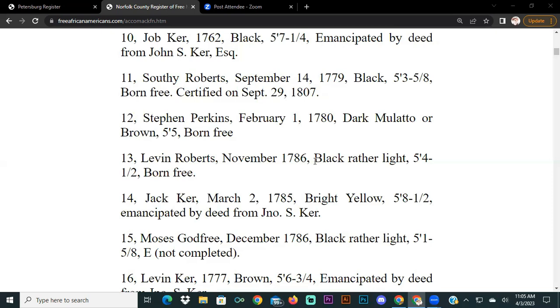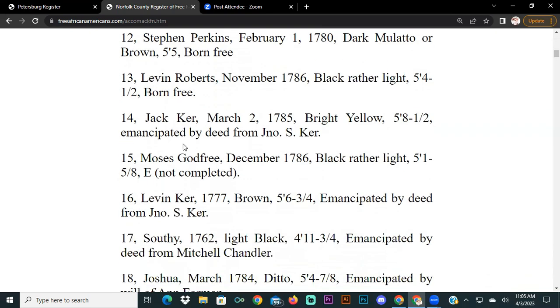born November 1786, black, rather light. Again, what we doing here? What does this mean? 5'4.5", born free. All right, next we got Jack Kerr, March 2nd, 1785, bright yellow, 5'8.5", emancipated by deed from John S. Kerr. All right, same surname.